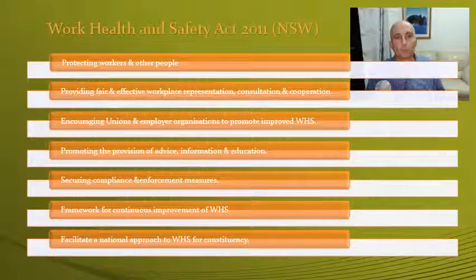It's there to protect workers and other people, providing fair and effective workplace representation, consultation and cooperation between the PCBU, can you remember what that is? Person conducting business or undertaking, and also the workers, which are the employees. It also helps to encourage unions and employer organisations to promote improved WHS across the industry. The provision of good advice.